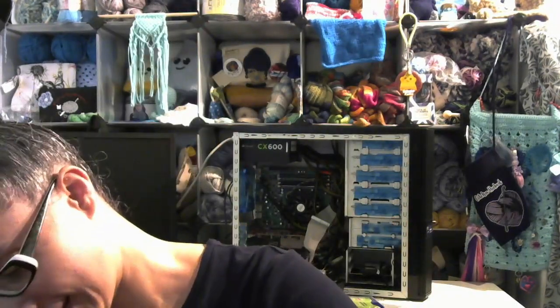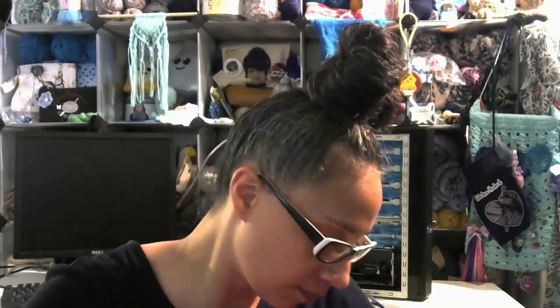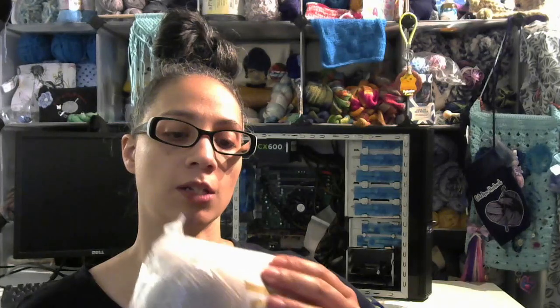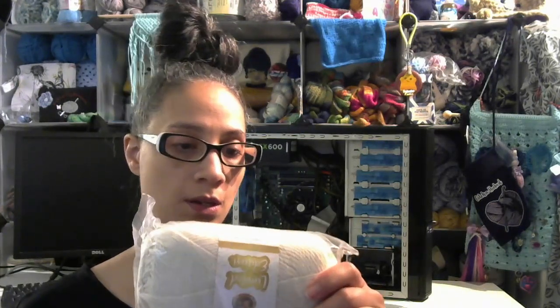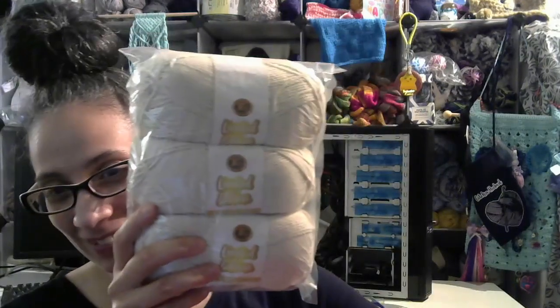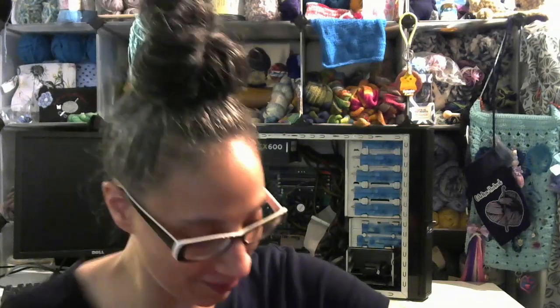Alright everyone, let's get into this box. Let's see the goodies that we got inside. I'm super excited. Alright, so the first thing is the limited edition, and this is in the neutrals colorway. You get 186 yards, which is approximately 170 meters, and it's 100% acrylic. Let me see, what weight is this? This is a number 4 weight. So that is the first thing I got in there. So super awesome.